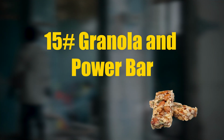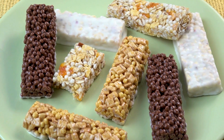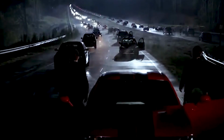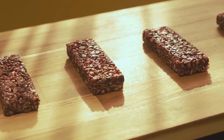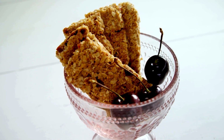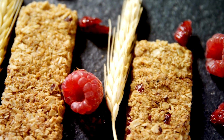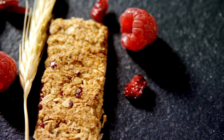Number 15. Granola and power bars. Moving on, we have granola and power bars. When it comes to prepping for an EMP scenario, you need to think smart about what you're stocking up on. Granola bars and power bars should be right at the top of your list. Why? Not only are they packed with health benefits, but they're also incredibly long-lasting and the perfect grab-and-go snack. These bars are a powerhouse of energy, loaded with carbohydrates, the good kind that gives you a quick energy boost without needing a whole meal.